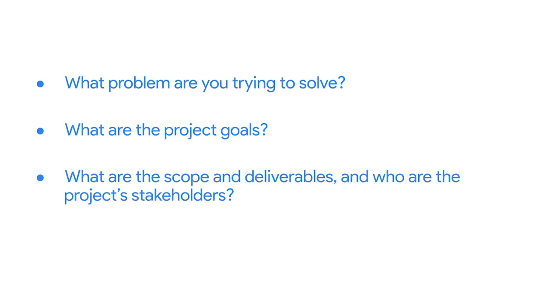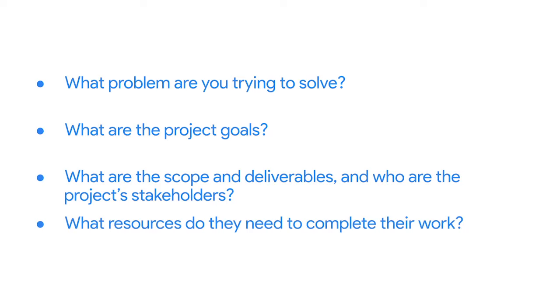Documentation helps set the stage for the project. It communicates the answers to key questions. For example, what problem are you trying to solve? What are the project goals? What are the scope and deliverables? And who are the project stakeholders? And lastly, what resources does a team need to complete their work? This is all crucial information for anyone who's working on a project, regardless of their role.